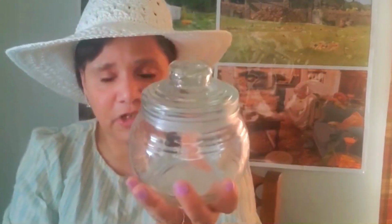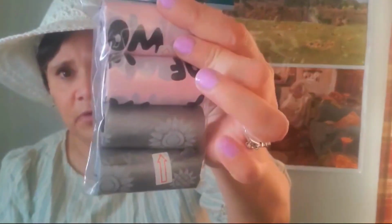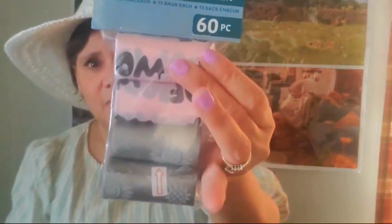Isn't that a beautiful jar? I picked this up because I'm gonna put my cotton swabs in here for my face. That's what I'm gonna do with these. So instead of having them in a box, I'm gonna take them out and put them in here. I picked up some more of those for the litter box. I like to have these when we clean out the litter box, so I go through these a lot. These have about 60 pieces.